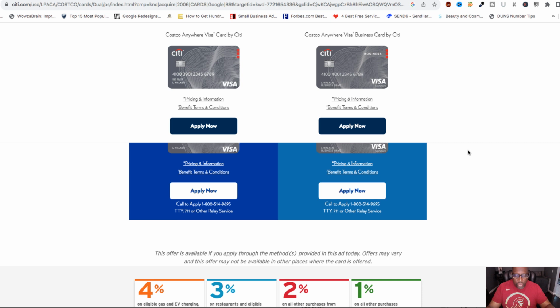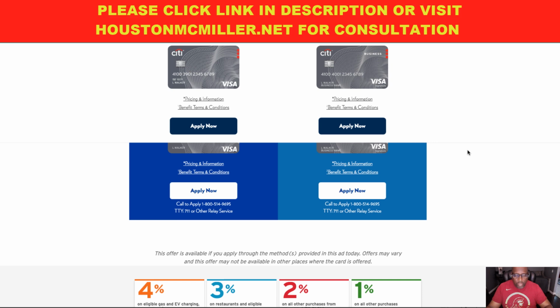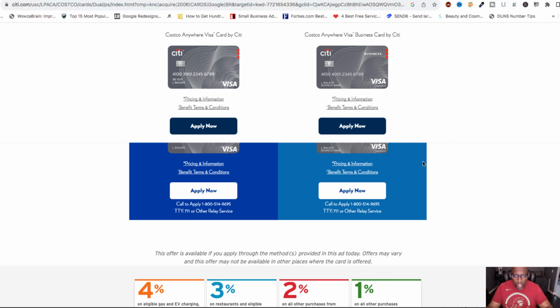Now, here's the thing about it. With Citibank, usually they're going to pull your Experian business, okay? Now, sometimes with co-partners, say it was a personal card, they will pull Equifax. But since it's the business, it's going to be only the EIN, okay? EIN business, all right? So that's one thing about this card I want you to know.